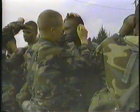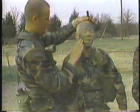Individual tactical training, or ITT for short. It teaches the soldier how to survive in a combat situation. He is first taught the art of camouflage for ultimate concealment while under fire.